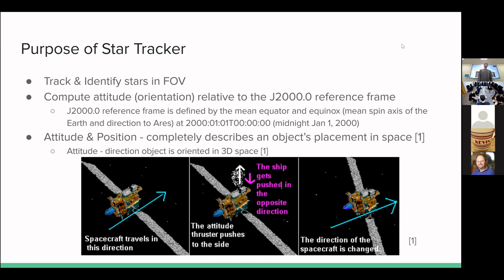So you can see in the 3 pictures kind of how attitude changes. You can see the blue vector in the left image pointing more towards the top right. And then as thrust is applied to the spacecraft, the vector changes its orientation. And that's the change in attitude that we're trying to figure out with the star camera.